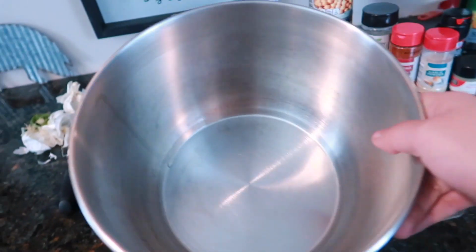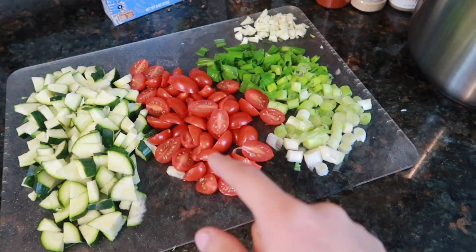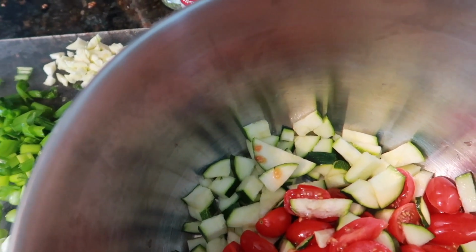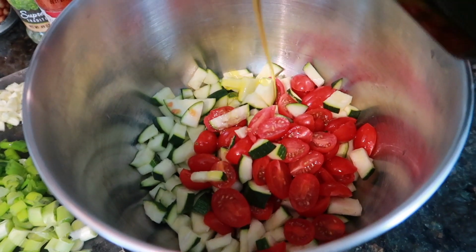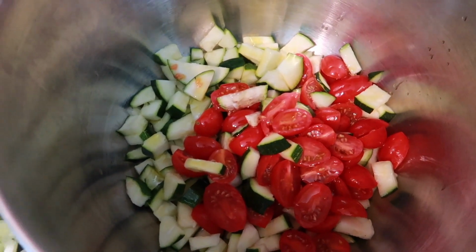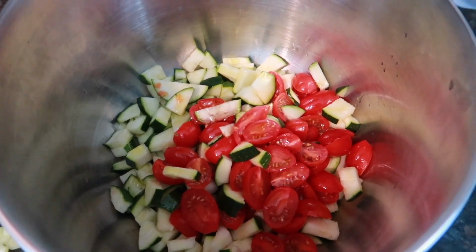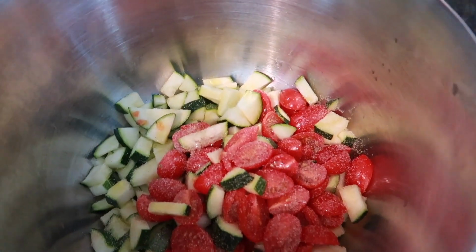So now next you want to grab a bowl, and in that bowl you just want to grab your zucchini and your tomato. Next you want to grab some olive oil. You just want to drizzle a little bit on top. Okay, and then you want to grab your seasonings. I want to start with garlic powder because I love garlic. You can use salt, but if not, garlic is good.